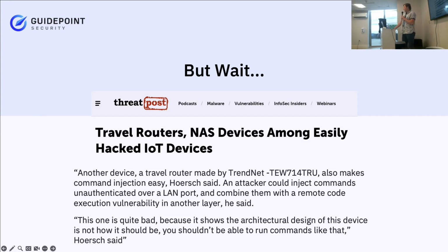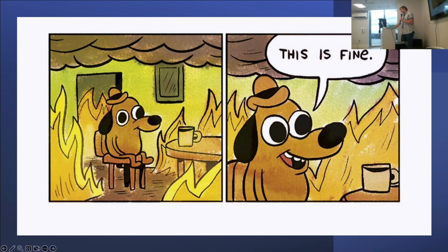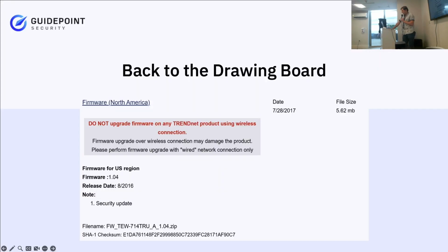Seeing that, I was a little disappointed, and I went and did a little bit of research. I said, okay, what versions is this vulnerable to? And sure enough, it was the version I was running. So I went to Trendnet's site. That was kind of just a feeling. And sure enough, they had released a firmware in 2016. And the notes are very helpful for me. It just says "security update."